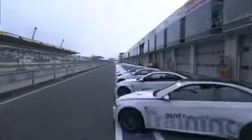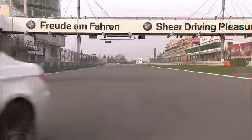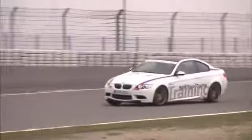48 enthusiasts from the USA were among the first in the world to drive the V8 414 horsepower BMW M3.